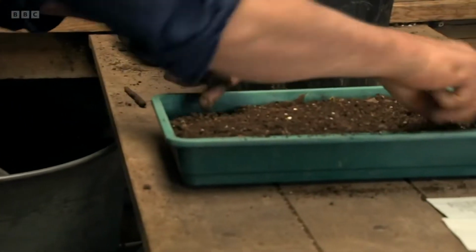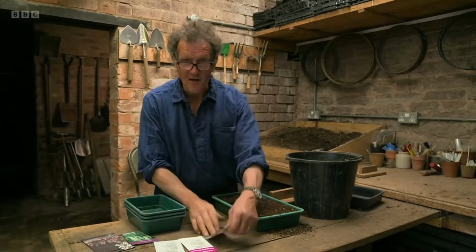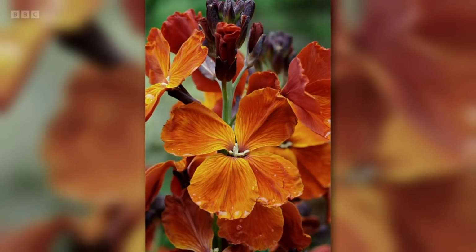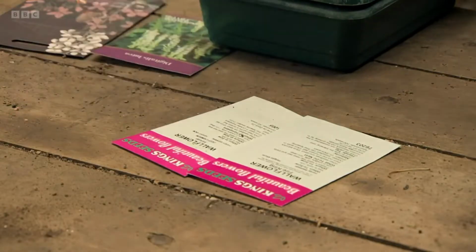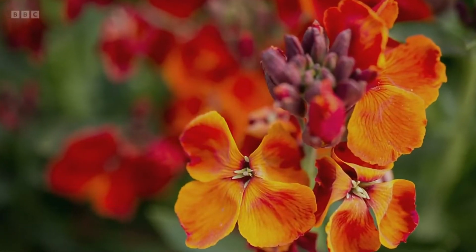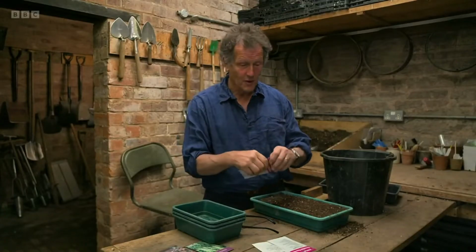Like that. Give it a shake to level it down, get rid of the lumps. Now, I've got three types here. I've got Fire King, which is a wonderful sort of orange burning gold, as the name suggests. There's Vulcan, which is a strong red. And then there's Orange Bedder. And the Bedder series, you can get Orange Bedder, Primrose Bedder. They're really reliable, pure colours. I use those quite a lot, and this is what I'm going to sow.